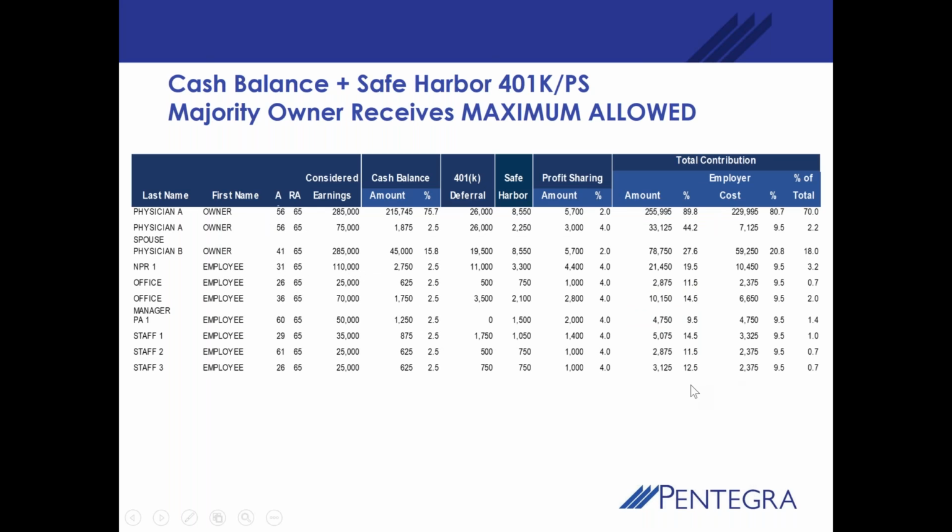So now we add cash balance, and remember several slides ago we showed you that chart at different ages with people getting different amounts of cash balance contribution. So here's our 56-year-old with considered earnings of $285,000. And in this example, what we've calculated is that they can receive $215,000 in cash balance contributions.